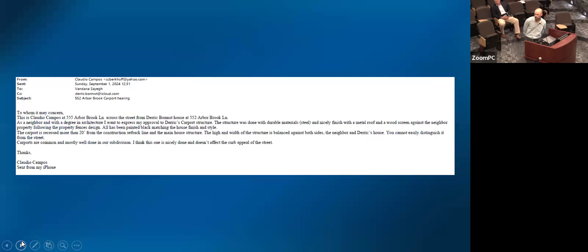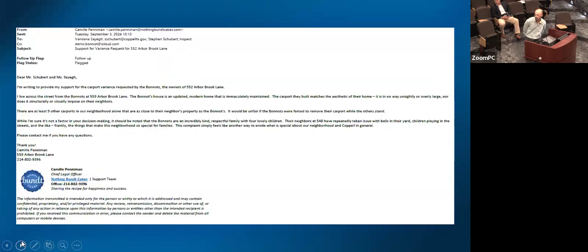That's Claudio's, and if you could go one more, Steve. I'll just read this last one. To the city, I'm writing to provide my support for the carport variance requested by the Bonneaus, the owners of 552 Arborbrook Lane. I live across the street from the Bonneaus at 559 Arborbrook Lane. The Bonneaus' house is an updated, modern home that is immaculately maintained. The carport they built matches the aesthetic of their home, and it is in no way unsightly or overly large, nor does it structurally or visually impose on their neighbors.